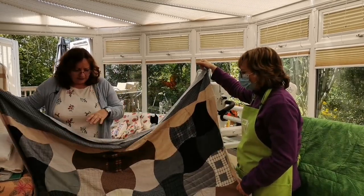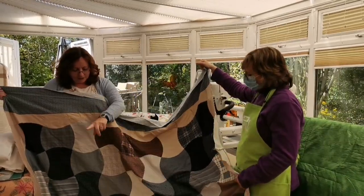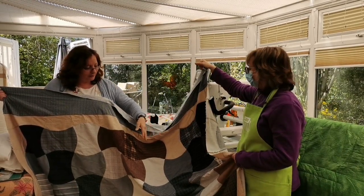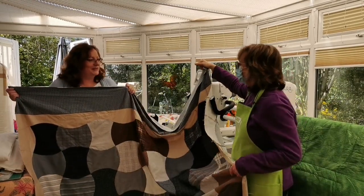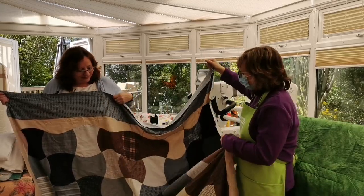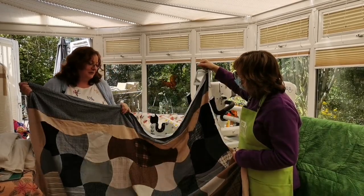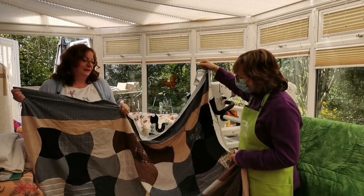I would recommend that. I do plan to make this into a quillo, so I have done a cushion front as well for it, because we'll sit under this watching the TV in the winter, but not in the summer. A perfect winter quilt. As I say, I don't normally use such muted fabrics, but I just love flannel. Oh, it's lovely.